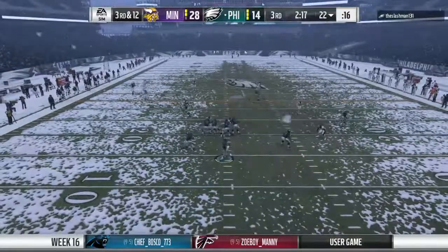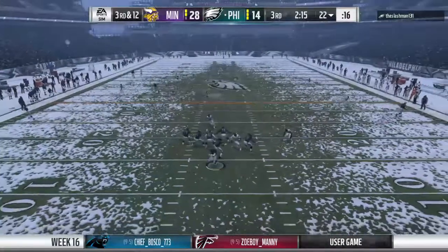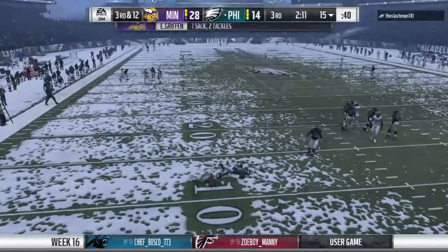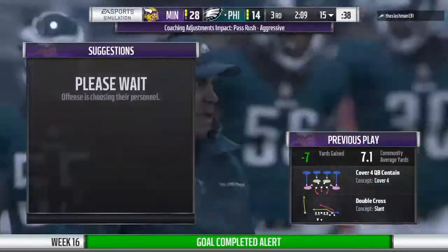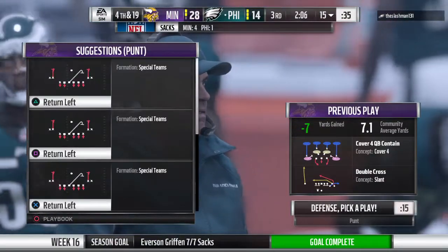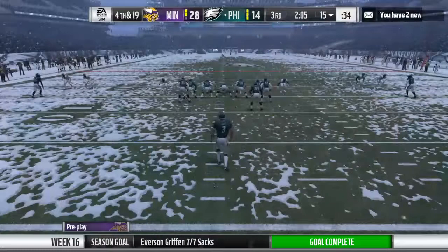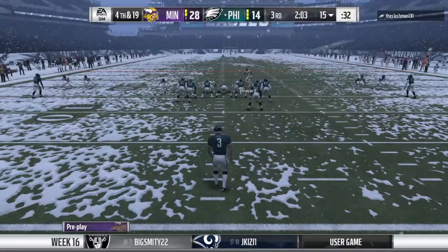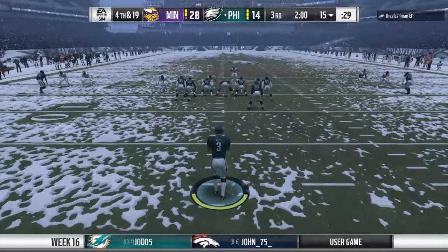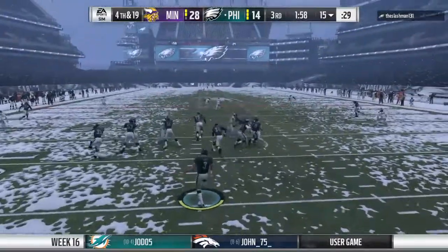From the shotgun, it's Prescott. And time finally runs out. He can't get rid of the football, and he's taken down. Everson Griffin. He's the one to get him, and that's sack number 7 for him on the year. The Eagles send out their punter now as the drive goes backwards, so he's on to punt it away.